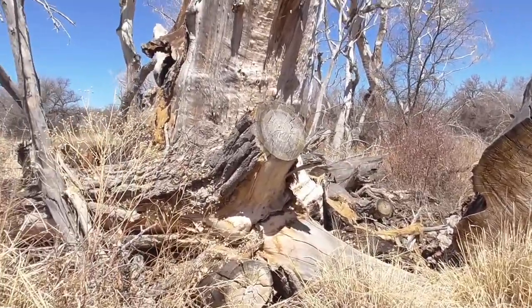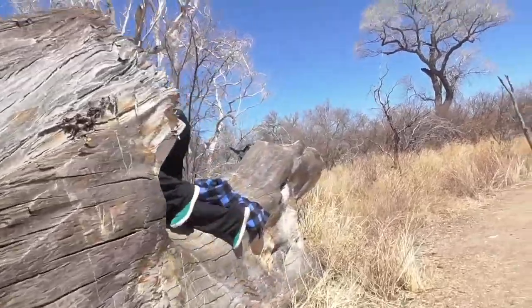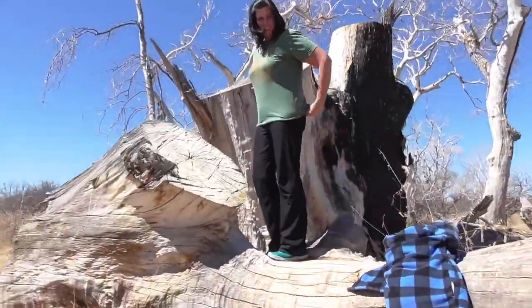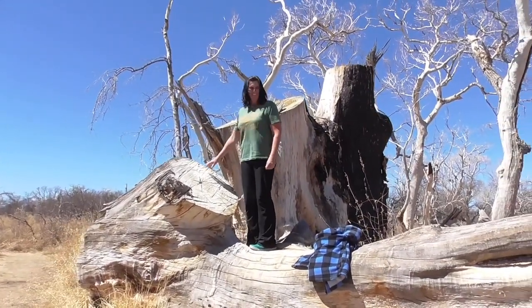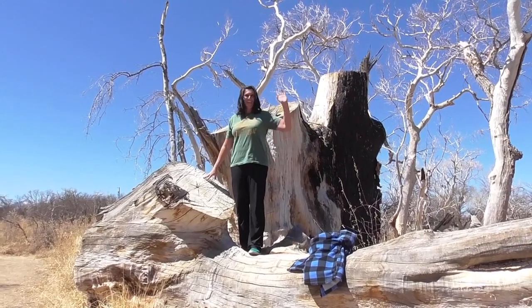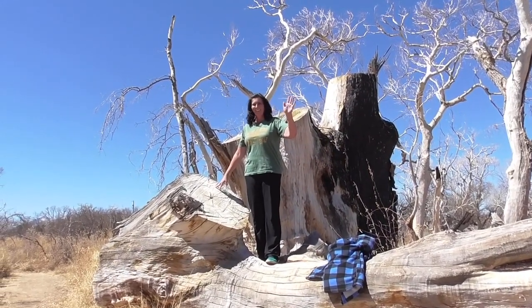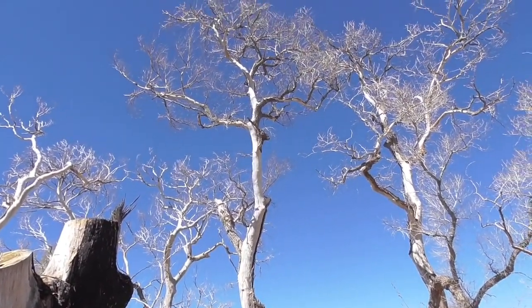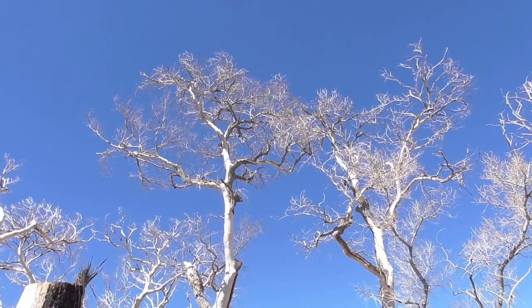Wow. Did you make it up? Yeah. I was trying to get up here so you could kind of see how... No, you're getting up there so I can take your picture. Wave at all of Jerry's fans. Hey, Jerry's fans. It's pretty neat. I love cottonwood trees. I like them better with leaves, though.